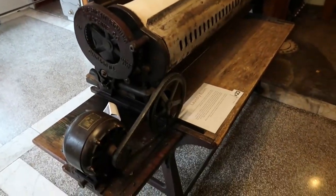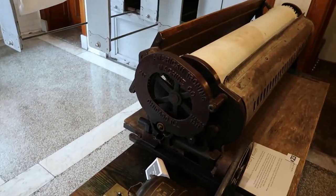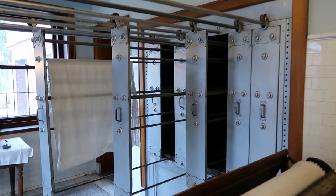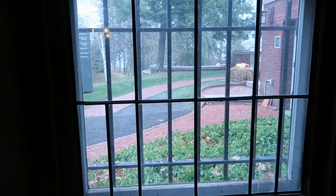And they have this giant iron from the American Ironing Machine Company of Chicago. Laundry was done on Monday, ironing was done on Tuesday. So get your stuff in on Sunday night. So I was right, those are drying racks. So things can be dried flat. That's what they look like on the inside. Not an unpleasant view when you're doing laundry either, is it?